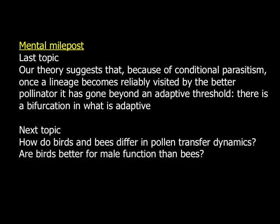Okay, well, I'll get to the test of that hypothesis, but I want to give a little mental milepost here, separating this first section of the talk from the next section. The last topic I just talked about says our theory suggests that because of conditional parasitism, once a lineage becomes reliably visited by a better pollinator like a hummingbird, it has gone beyond an adaptive threshold, and there's been a bifurcation in what is adaptive. So the features that attract the bees to the flowers are no longer adaptive. It's the features that attract the birds.